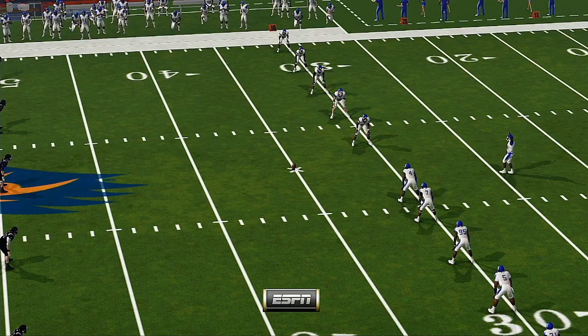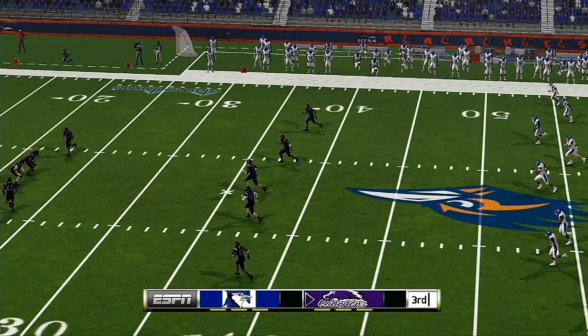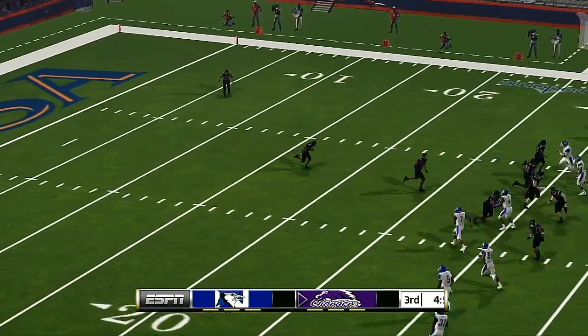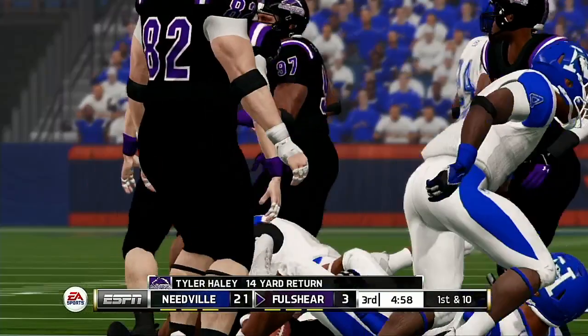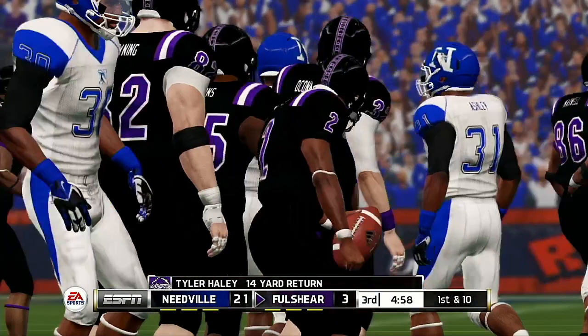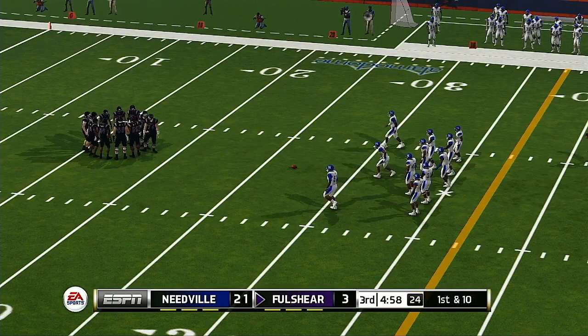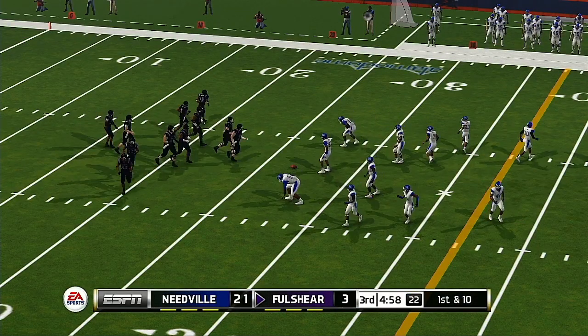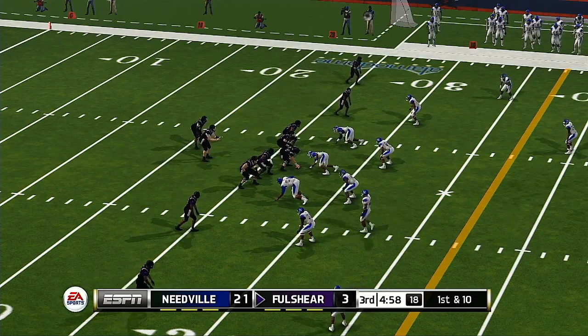Welcome back, everybody. Second half action about to begin. Haley deep to return. Haley fields it at the 13, and he makes it out to about the 27-yard line. There's got to be some sense of urgency to this offense right now. They don't have the luxury of wasting drives if they want to get back in the game.